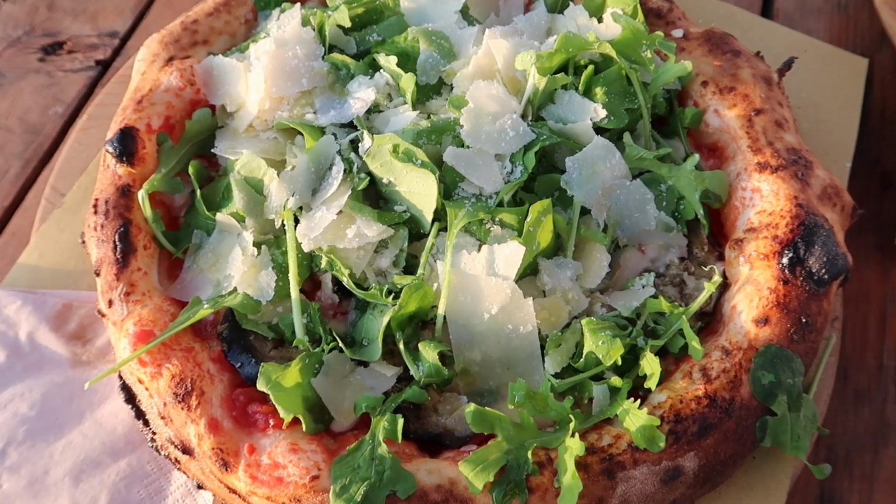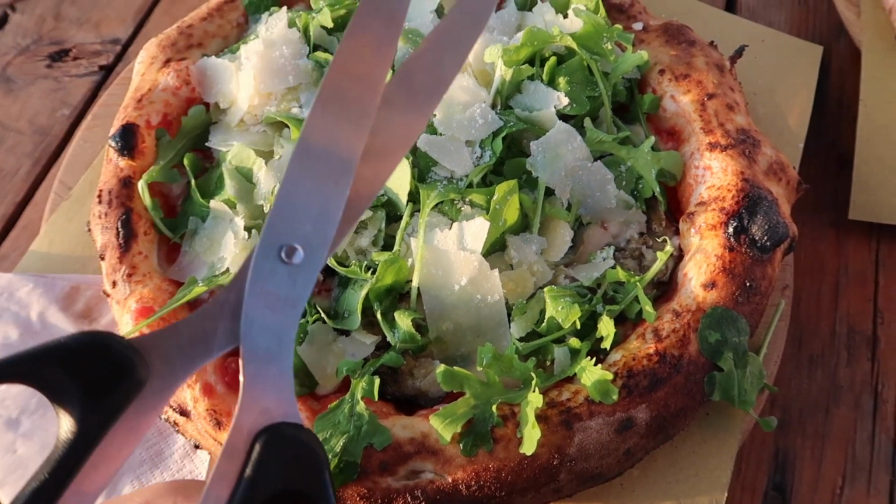About this pizza, the cool thing is that you don't cut it, well you do cut it, but you cut it with scissors.